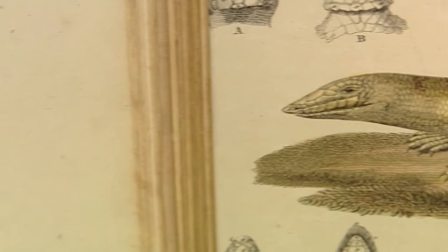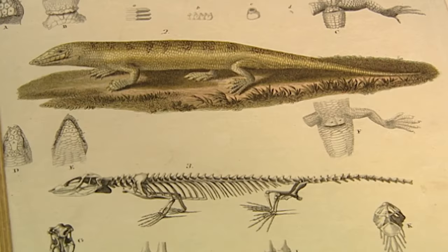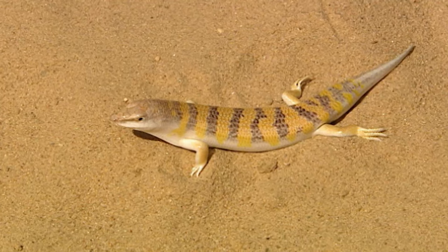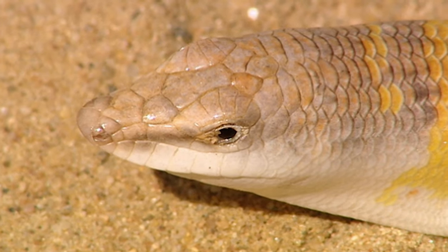Thanks to its special skin, the skink is able to dive under the sand. For 2,000 years, science has been trying to unlock its mysteries. The next step is to put this knowledge to use.